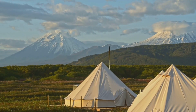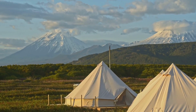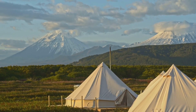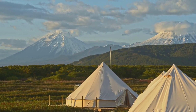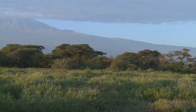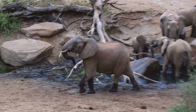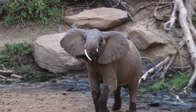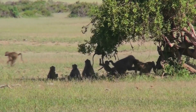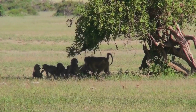Imagine yourself in a comfortable tent, complete with beds and even a flushing toilet, moving with the migration, following the herds as they journey across the plains. Each day brings a new adventure, a new stunning landscape to wake up to. You might find yourselves camped beside a watering hole, a front row seat to the elephants as they come to quench their thirst. Or maybe you'll be nestled in a grove of acacia trees, the air filled with the chatter of baboons.